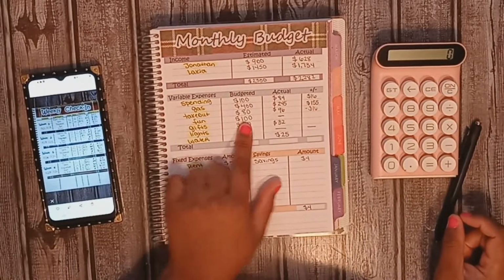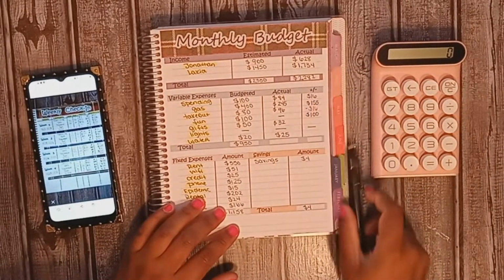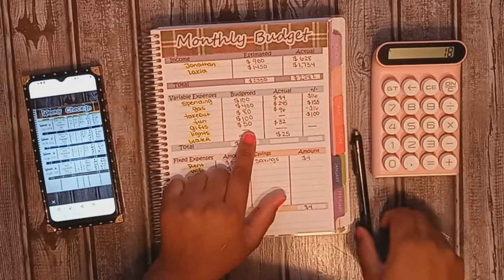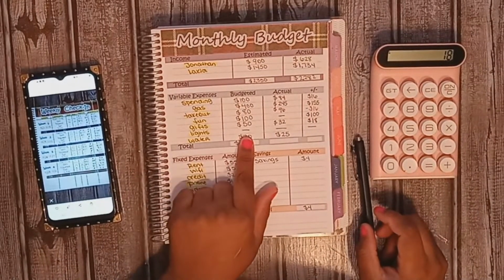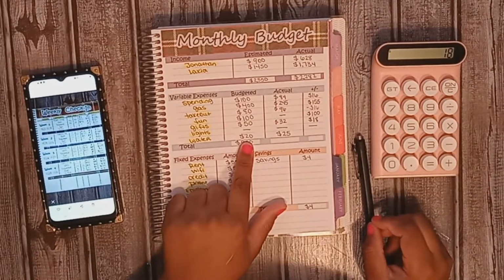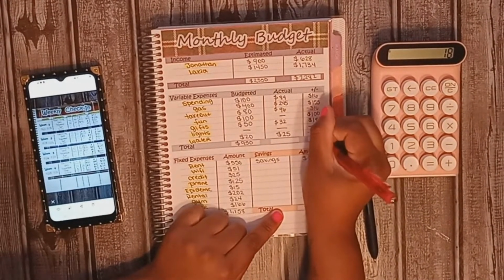Fun, I budgeted $100 and didn't spend anything, so I should still have $100. Gifts, I budgeted $50 and spent $32, so I have $18. Light bill, I didn't have to pay this month, so I don't have to worry about that. The water bill, I budgeted $20 and it was actually $25, so that is negative $5.